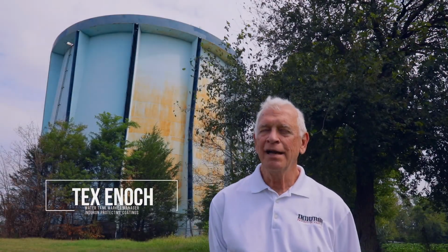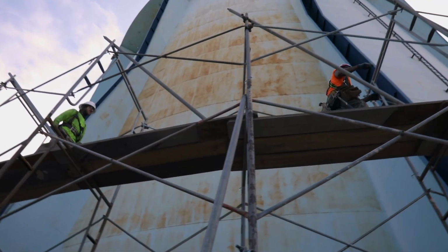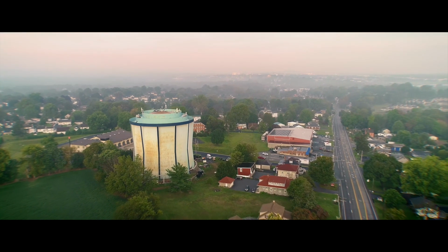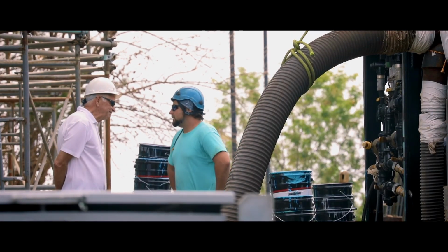Checking out the paint system and the application for the City of Lancaster's Lafayette tank. It's a 7.5 million gallon ground storage tank. And it was first painted by Pennsbury Coatings Company. That's why I have such a high affection for this, because I just started working for Pennsbury in 1969, and this tank was painted very soon after that. And it was built by Pittsburgh Des Moines Steel Company and painted by the Corrosion Control Corporation back then. It's nice to be part of that job again.